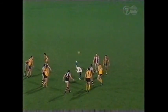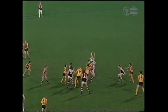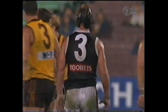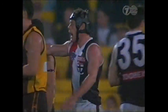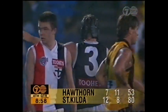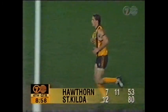Oh, no. So we see a bounce. There's always a good trivia question over Peter Hudson, and Barry Richardson was one. Burke has a ping at goals. Has missed. One behind to Nathan Burke. He's played a crackerjack game. 16 and 5. 12-8 to 7-11.